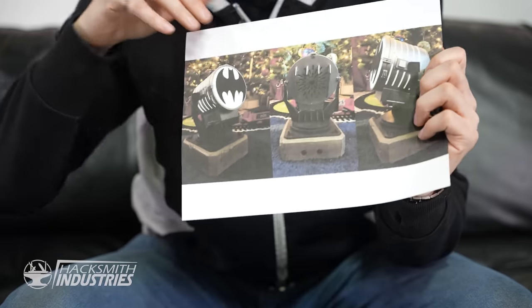One of the most iconic parts of the new bat signal is the cool louvre design they have, which is actually pretty tricky to make, but we've managed to design a laser cut pattern that should do the trick.